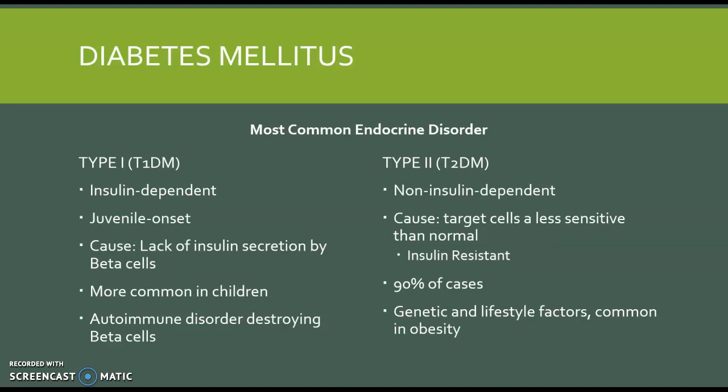In the case of type 2, the target cells are less sensitive than normal to the insulin that's produced. So the pancreas is producing and secreting that insulin. However, those target cells have become insulin resistant in some form and therefore are not using that insulin properly to then open those receptors for glucose to get into those cells.